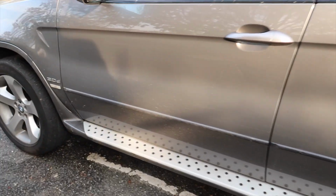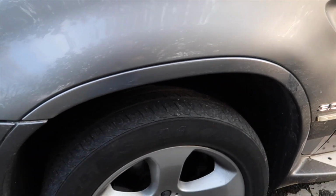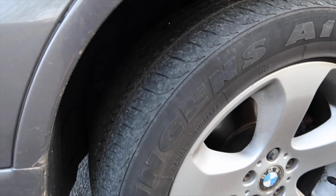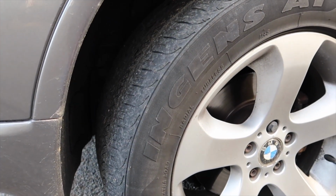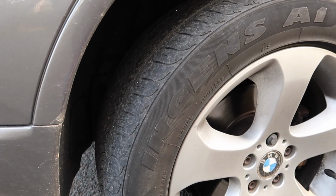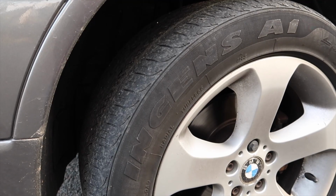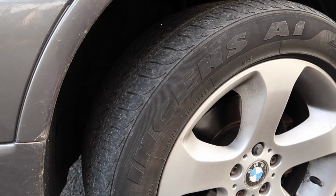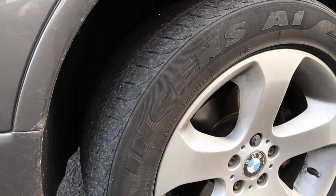The next common problem on these is the CV axles at the front. Now I've had many of them where the CV axles and the CV boot have ruptured and leaked all the grease out, and that can be devastating for the whole car. You can end up losing control, and you also feel a knocking, a clunking. Not only a clunking, you end up probably losing control of the whole car, losing the whole wheel. It's very important that you check them, turn all the wheels.